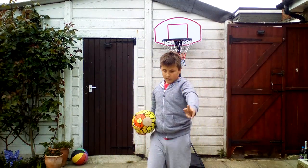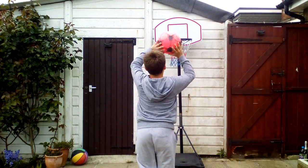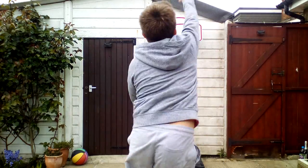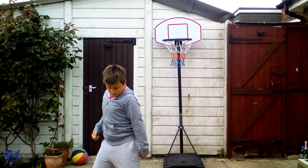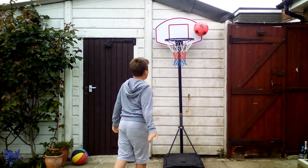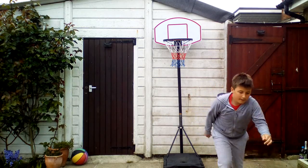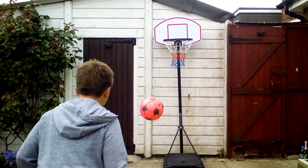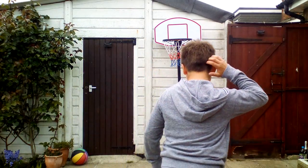Yes! Three, pink football. My little trick works, technically. There's one. Pretty good shot, actually.